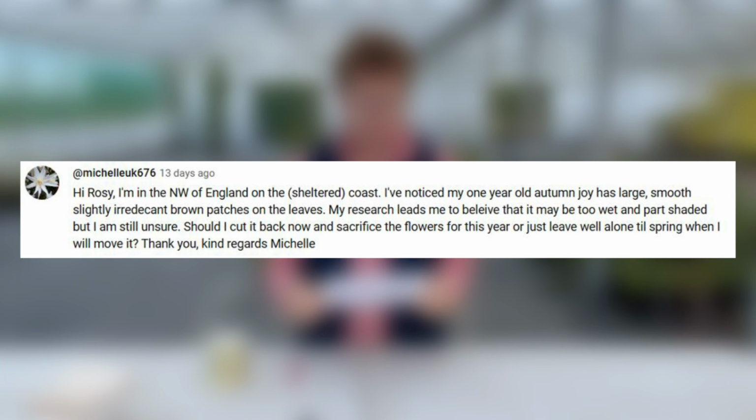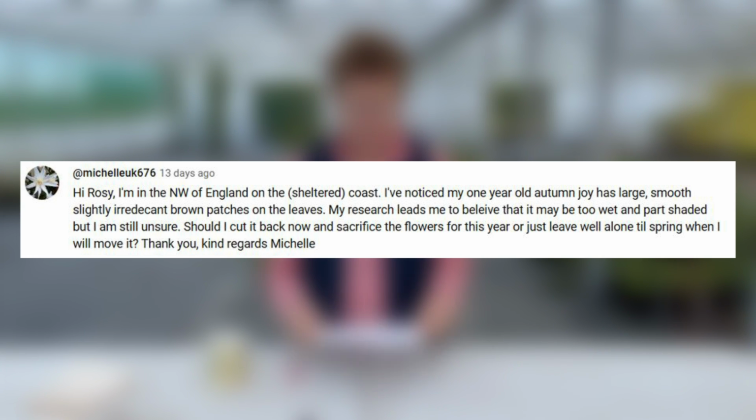Hello Rosie, I'm in the northwest of England on the sheltered coast. I've noticed one of my autumn joy has large, smooth, slightly iridescent brown patches on the leaves. My research leads me to believe it may be too wet and part shaded, but I'm still unsure. Should I cut it back now, sacrifice the flowers for this year, or just leave well alone till spring when I will move it? Thank you.